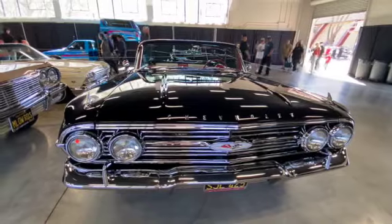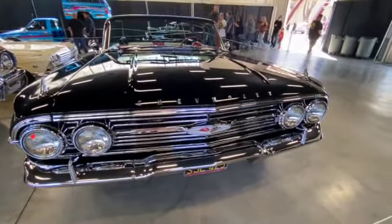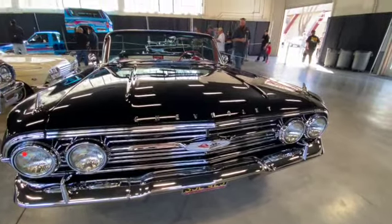So it does look like every one of these cars is the same model. Again, I say the Chevrolets. As you can see, there's writing on the front of this car here.